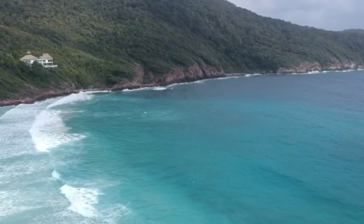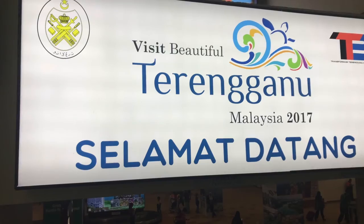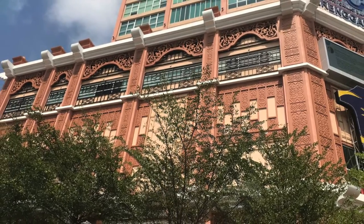Redang Island, guys, you have to go to Kuala Terengganu to access Redang Island via ferry or speedboat.